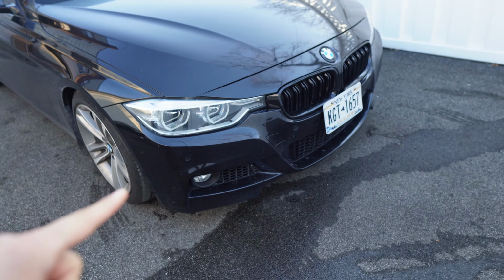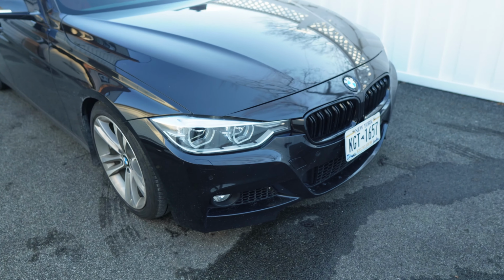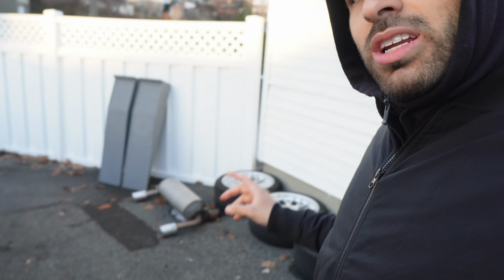The only thing remaining is the M Sport bumper, and that is honestly because I've been looking for the OEM shrouds and stuff that are supposed to go behind the original bumper. So before I swapped it out, I wanted to make sure I have everything. But otherwise, guys, everything on the car is off. Most of it's already sold at this point, with the exception of a few things.